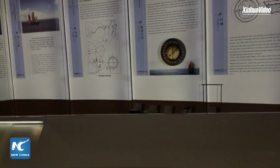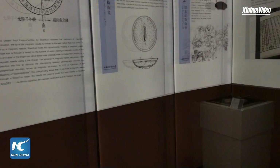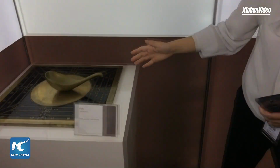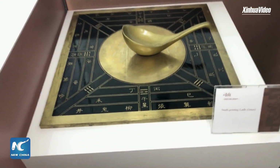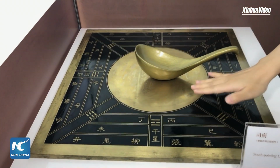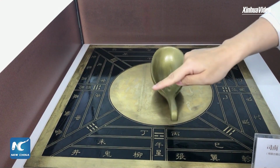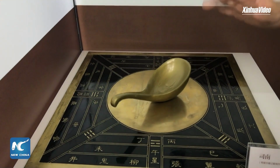This one is the second part of our exhibition. It's about geomagnetic navigation and astro navigations. So first you see is a very famous south-pointing ladles. South-pointing ladles is made by the whole piece of the lodestones, and it was placed on a very smooth base plate. So see, it's moving now. So when it stops moving, the handle of this ladle will point to the south.